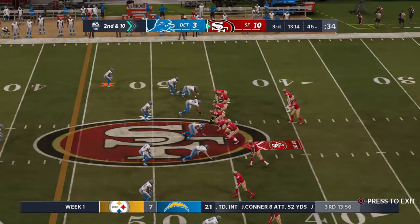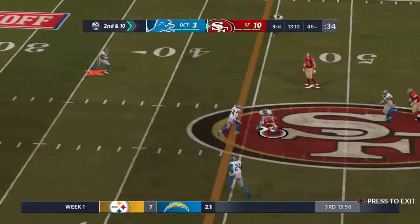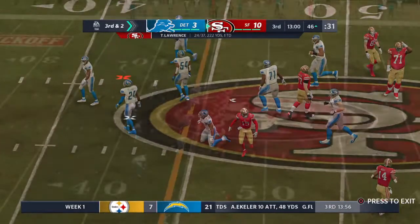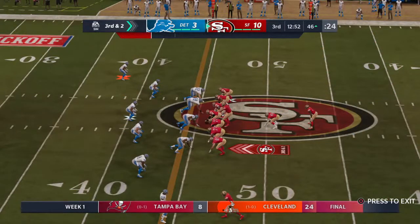That leads to a 2nd and 10. Covered by Jair Alexander. Again looking for Samuel. This time the catch is made, and he'll be down at the 46. So they go from the 46 to the other 46 on a pickup of 8.